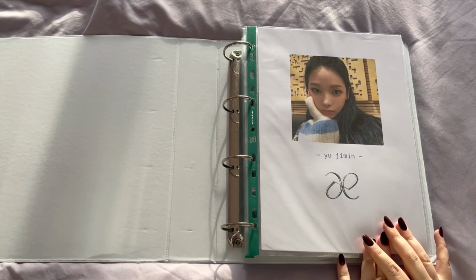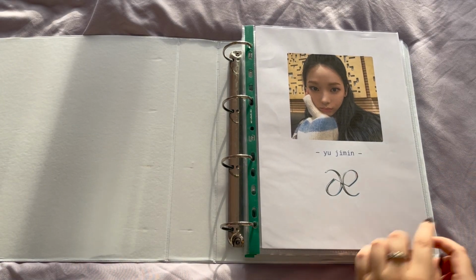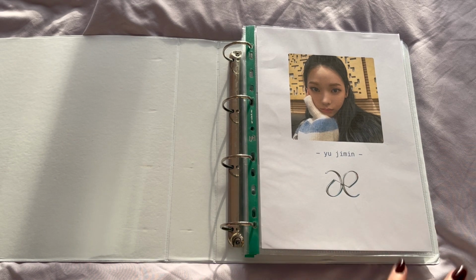Okay, so here's my girl groups binder. So these are pretty much all the girl groups I collect except for Itzy and Twice. So there's a few in here. So first thing we have Aespa. I think I did this in like debut order, so first to debut at the front and last to debut at the back. But yeah.